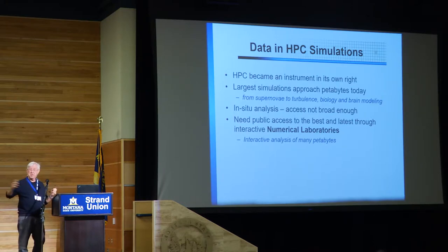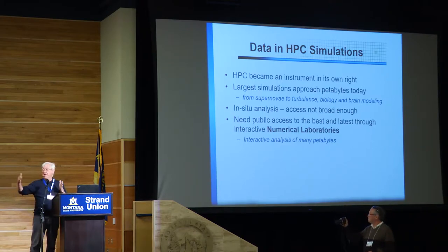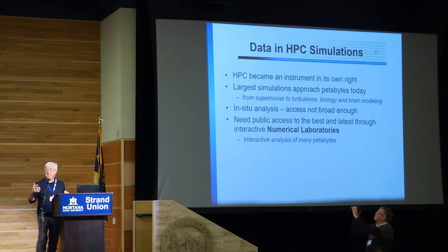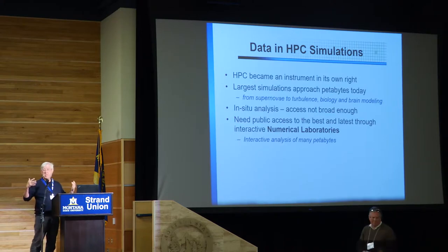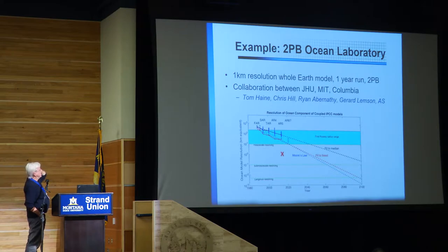Which means we also have to move them from the supercomputers, where they are in the expensive fast storage. We have to build secondary data resources out of this, where they can do interactive analysis of these petabytes. I call these numerical laboratories. One example is a recent NSF grant that we just got to build a 2 petabyte ocean circulation model, where people can come in from the public and run their analysis on the data. It's a 1 kilometer resolution model, which has about 2 petabytes of data.